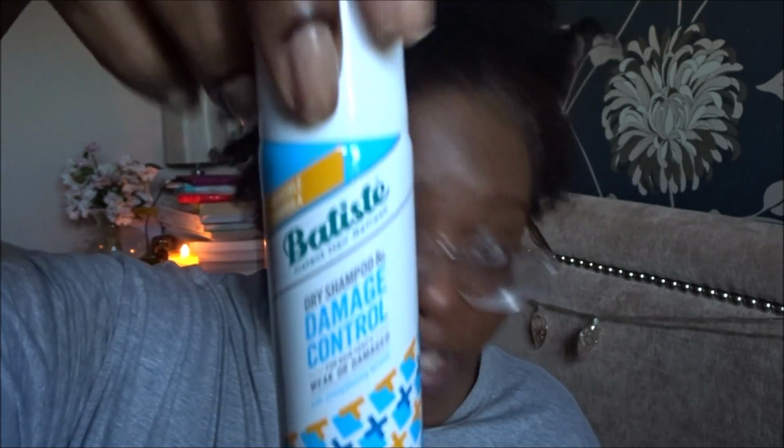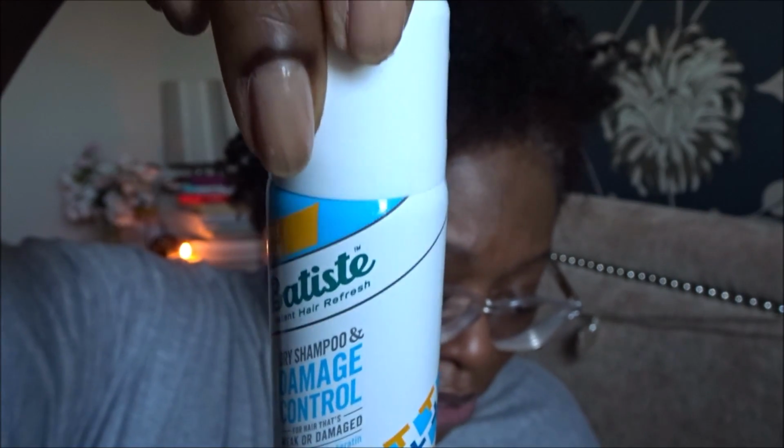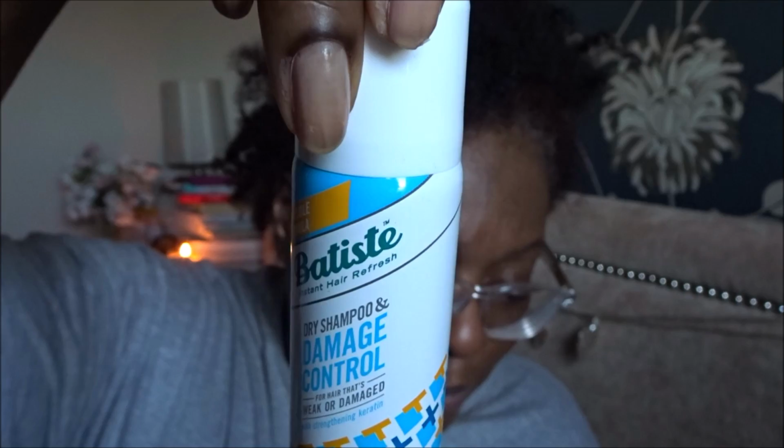Let's see what it says about it here. I'm sure everybody knows what a dry shampoo is, don't they? Right, so Batiste. Rethink dry shampoo. I will try a brand new hair care range. It won't be me in this one. I'm trying dry shampoos, but I'm not trying this one.